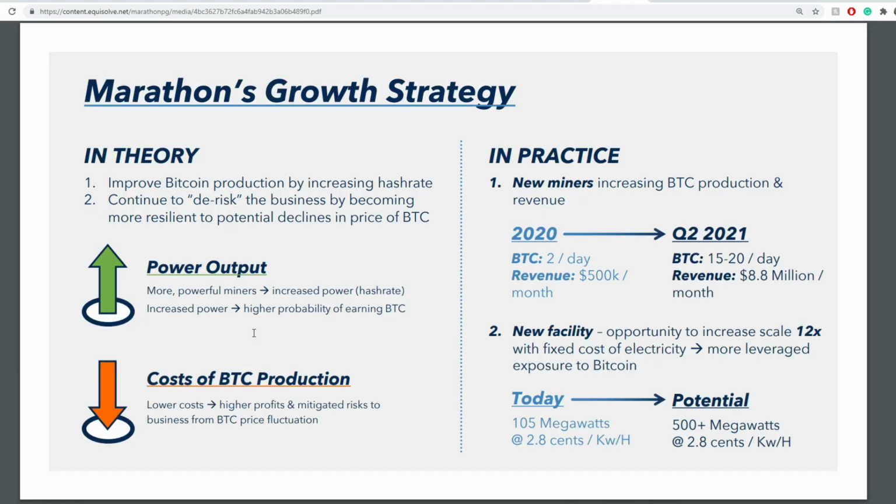There's that. In theory, more power output means more useful miners, increased hash rate, and a higher probability of earning BTC. The cost of Bitcoin is lower, with higher profits and mitigated risk to businesses from Bitcoin price fluctuation. So that is the only con, really. Now, in practice, new miners are increasing Bitcoin production and revenue. From 2020, you have 2 Bitcoins a day. In quarter 2, they're looking at between 15 and 20 Bitcoin a day. That takes revenue from 500,000 per month to an estimated 8.8 million per month. Now there's a fluctuation there that might happen. New facilities offer an opportunity to increase scale around 12 times with fixed cost of electricity, and more leveraged exposure to Bitcoin.